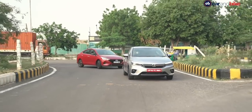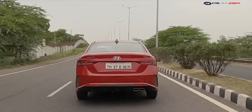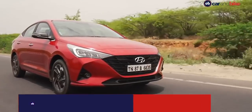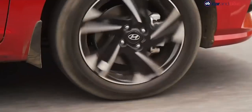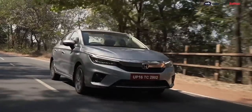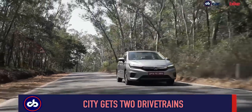Remember, we are comparing the top spec petrols here. And the Verna gets a 1.5-litre petrol just like the City, but also has this gem, the 1-litre turbo GDI. Now the two diesels may have similar displacements, but the Verna's unit is definitely more powerful and punchier. That said, the diesel is the more fun-to-drive model in the City portfolio.